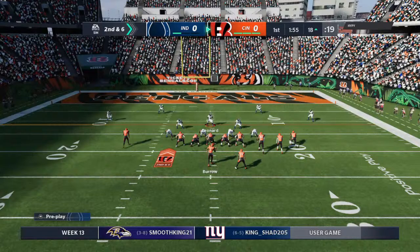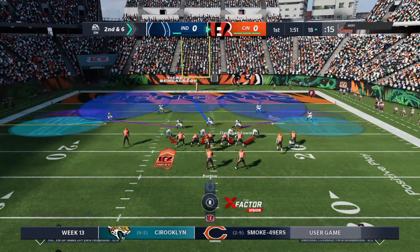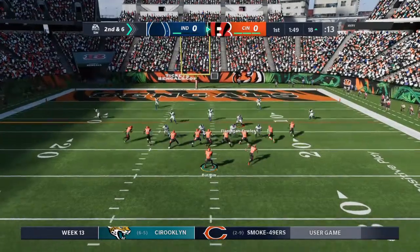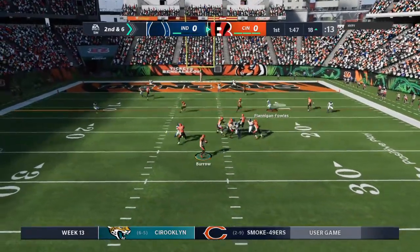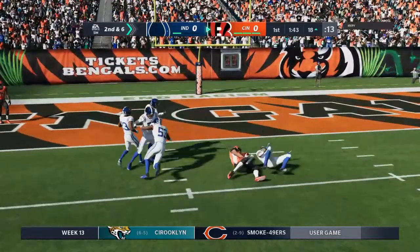They'll come out in a 4-receiver look, 3 men to the right side on 2nd and 6, at the Colts' 18-yard line. From the shotgun, it's Burrow. They will find Davis. That's complete.